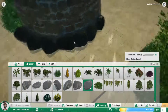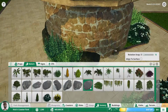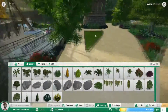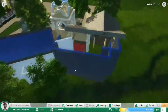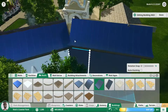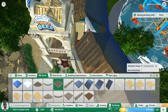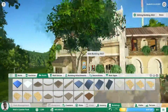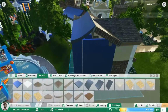Oh yeah, I put some rocks here around the tower, because it looks kind of bare by itself. Yeah, put a little bit of rocks over there. Oh, okay, there was a little bit more work here. We got the roof on the back here to tie it into the area and fill in the sides as well, because that's important.